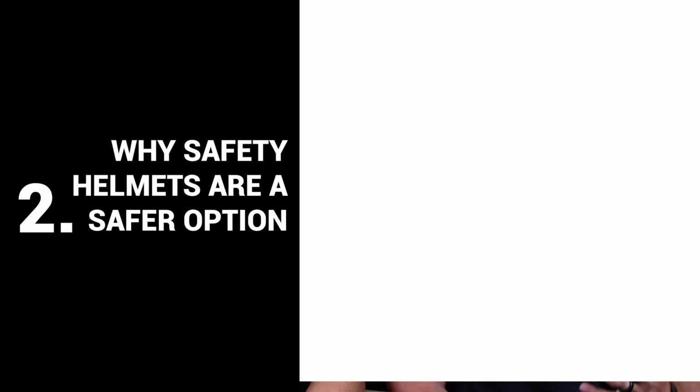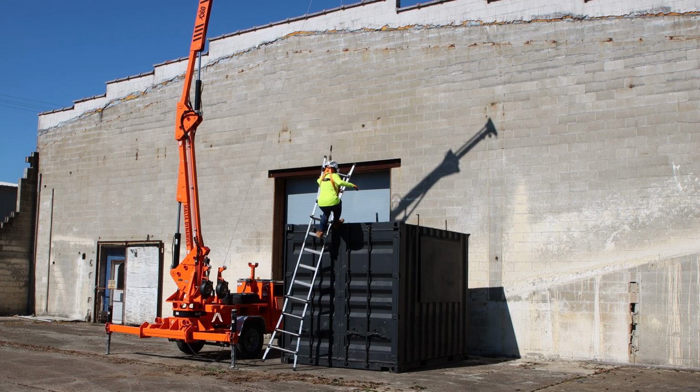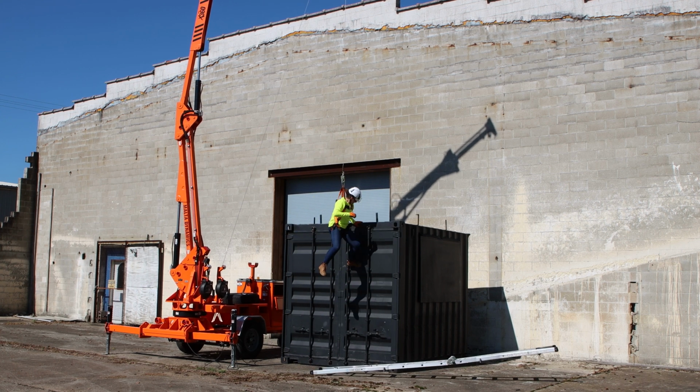So we're going to look at why safety helmets are a safer option in most scenarios. A safety helmet is tested and designed for top, side, front, and back impacts. So that's going to protect the worker in the event of a fall or something swinging in that's not always top down, because on the job site, you don't always know where an impact's going to come. If you take a fall off the side of a building, you might swing into the side of the building. Obviously, a top impact's not going to protect you there.